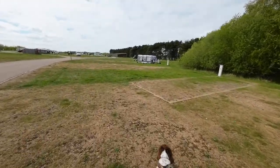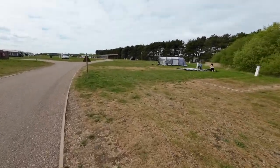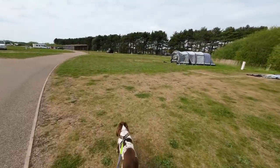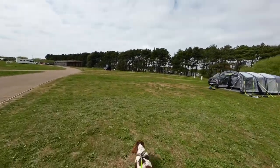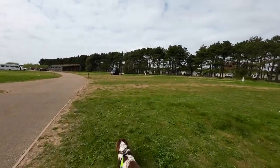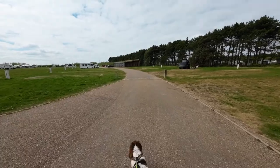Right, I think that guy in the caravan's waiting for me. Some of these pitches are lovely, big wide pitches, especially these ones on the right. They're very lengthy, and these are probably the best ones, to be honest. Through those trees you've got the static caravan park. They don't really interfere with the touring section. So we'll just keep going this way.